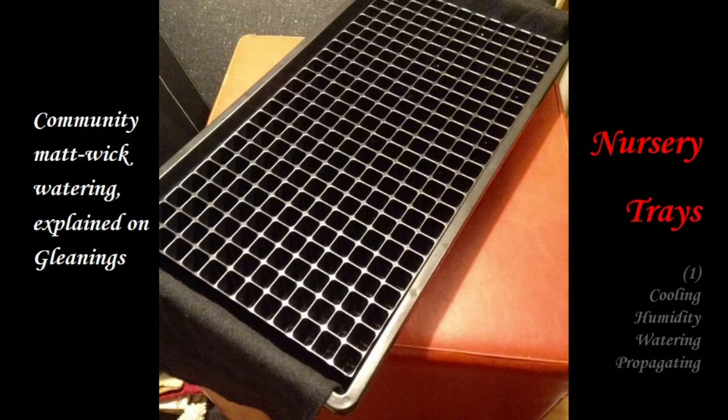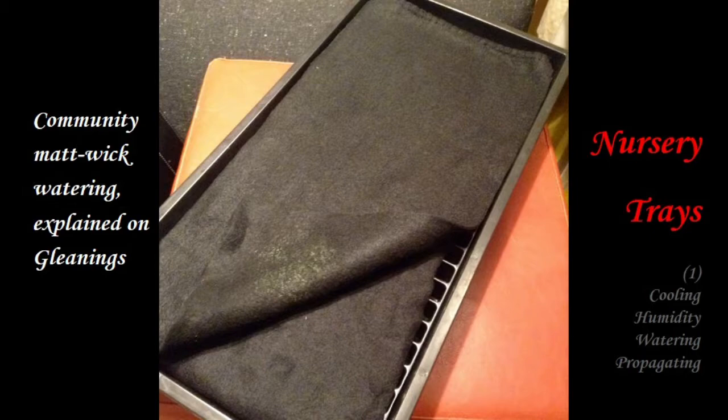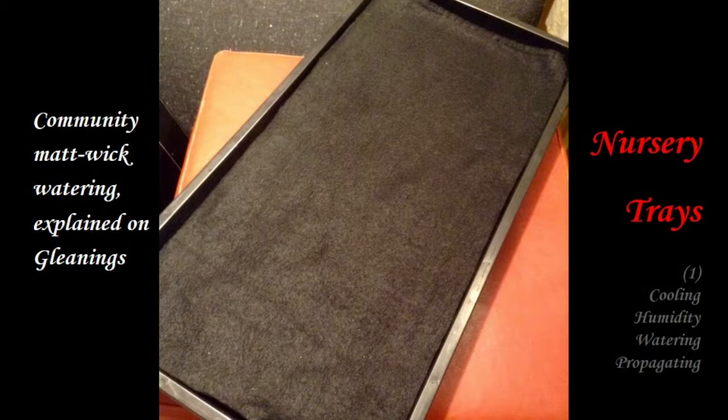And then I like to put on top another piece. If you're going to Walmart, you have to buy plenty. And then you keep water on the tray without touching the top. Okay?